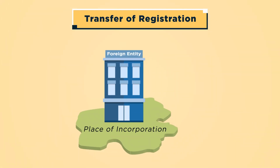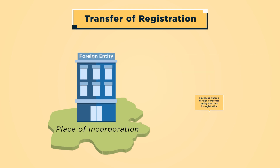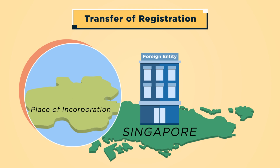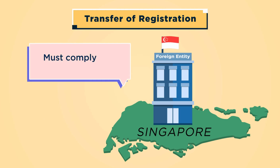A transfer of registration or redomiciliation is a process whereby a foreign corporate entity transfers its registration from its place of incorporation to another jurisdiction. Once the registration is transferred, the entity will cease to exist in its original place of incorporation. The redomiciled corporation will become a Singapore company and must comply with the requirements of the Companies Act.